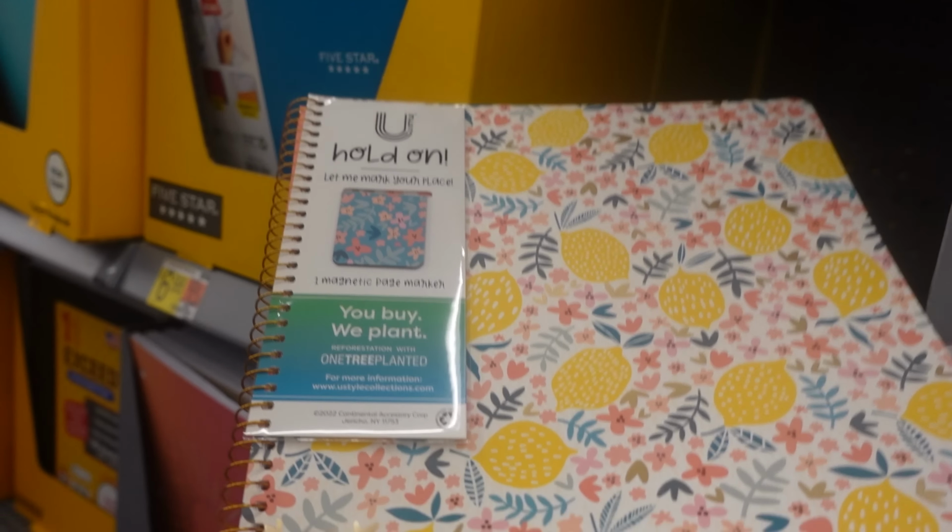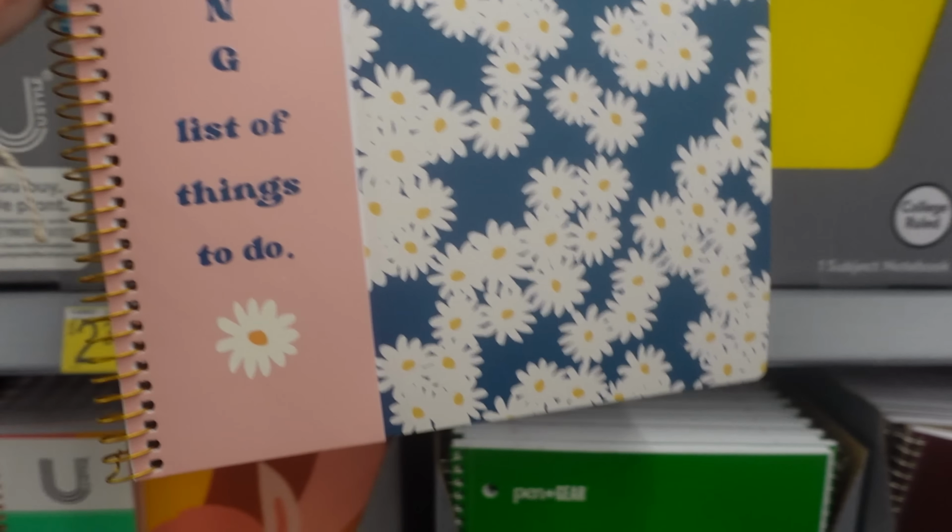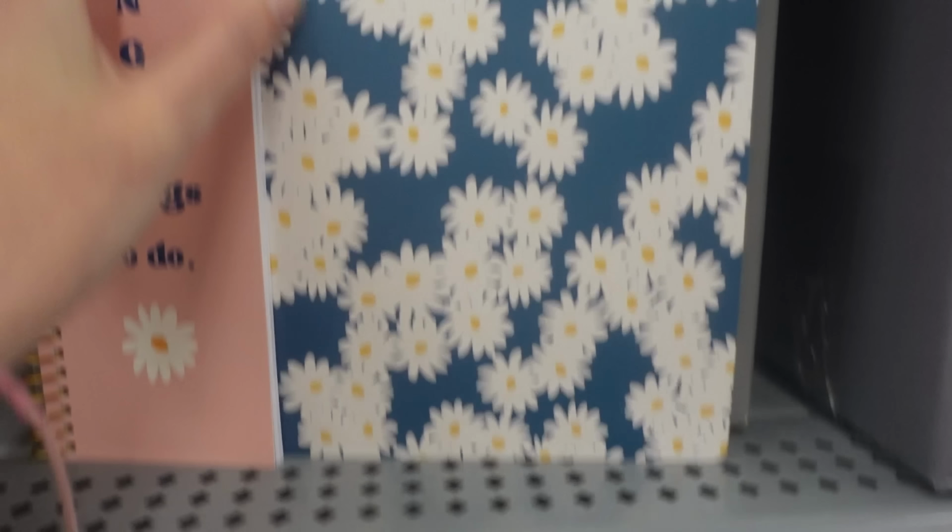This one comes with a little staple thing. Okay, I think we might take this. It is very cute. Wait, there's one up there too. Okay, we're going to put this in the basket. And there's one up here I want to check out. My growing list of things to do. Wait, that's convenient. That is convenient.